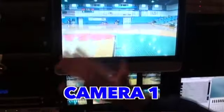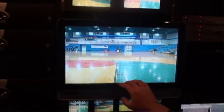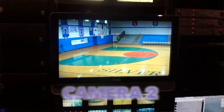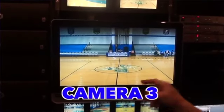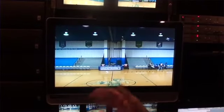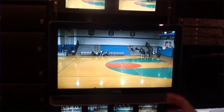For a basketball game, we use 7 different cameras. We have 5 manned cameras that students run across the gym. Usually there's 3 in the bleachers, 2 down on the sides. Then we have 2 that are mounted and fixed in the ceiling over the court. We use them a lot during foul shots or a little bit during half-court offense. So those are the 7 cameras you would see on Channel 19.